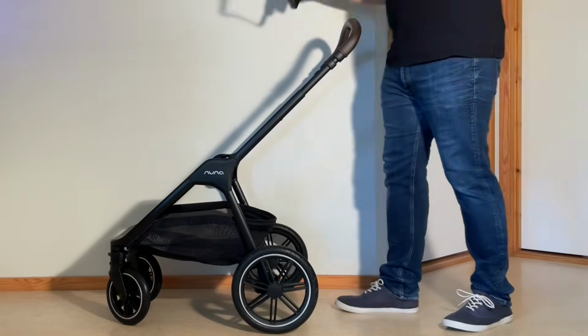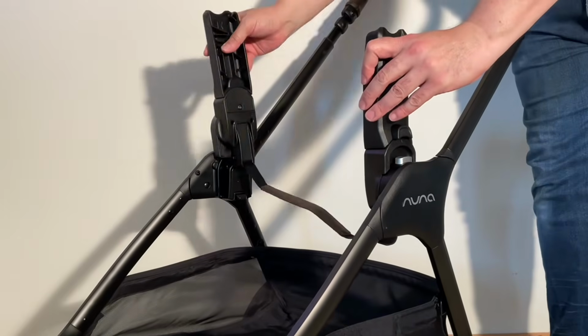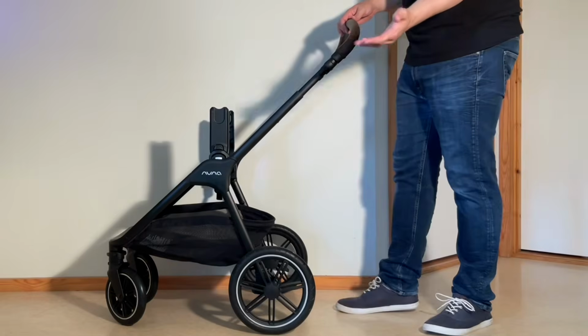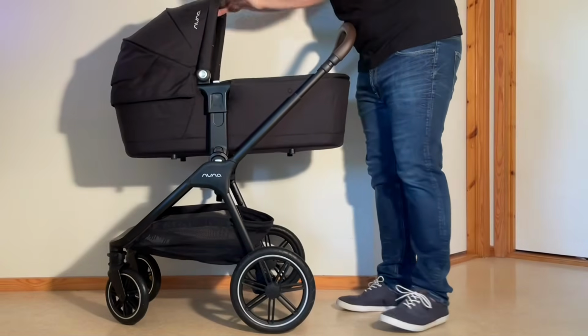For the newborn period, in addition to just using the seat, the LX comes with post adapters that are compatible with car seats from a variety of brands, and the model also has a few bassinet options available.